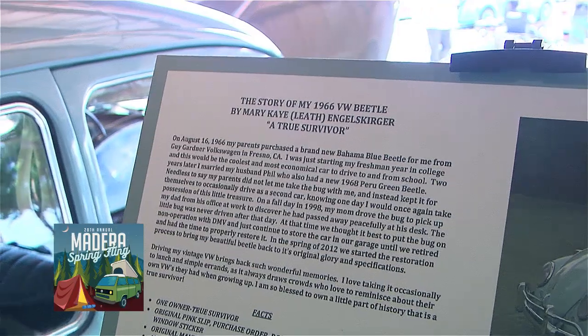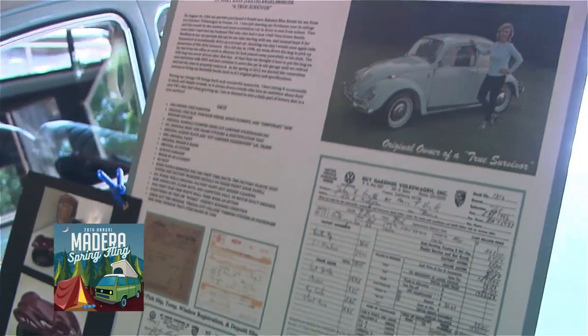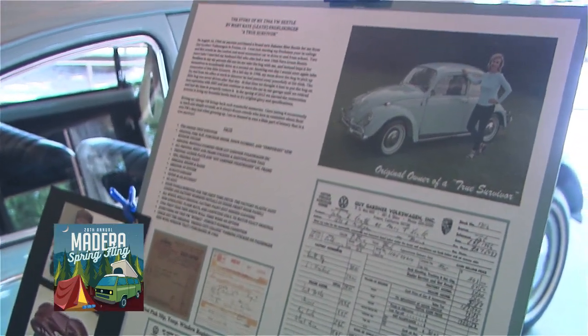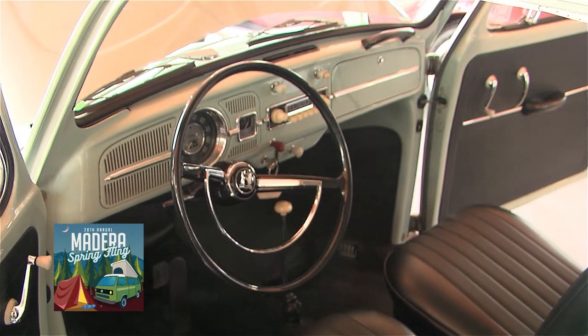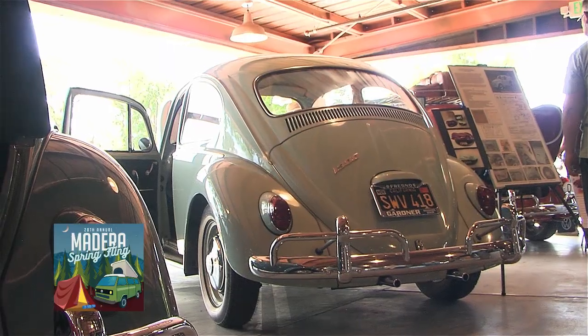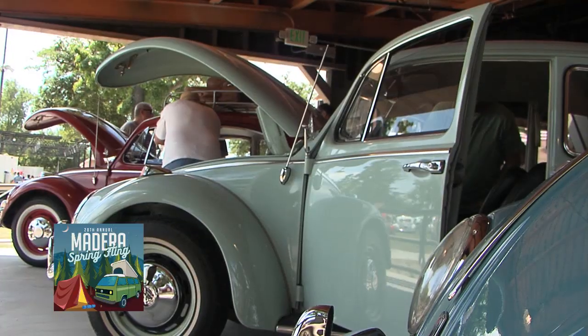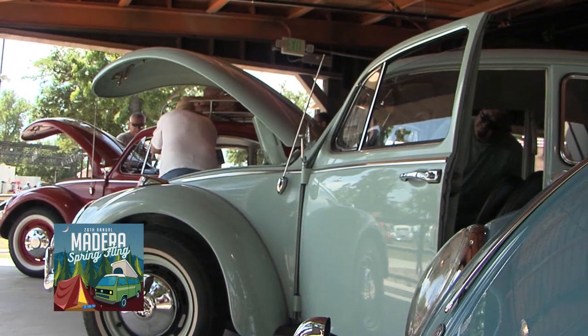One owner, you bought this brand new. Brand new, 1966, going to college. And it still has the original City College parking permit sticker on it. I have the original pink slip, owner's manual, all the documentation. And it's a car that everybody has a memory. And you have the most wonderful memories with Volkswagens.